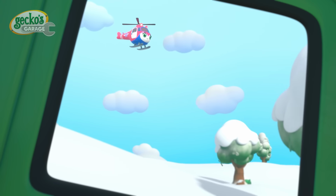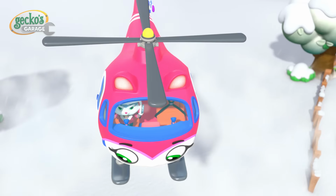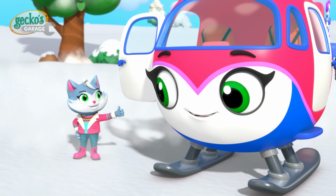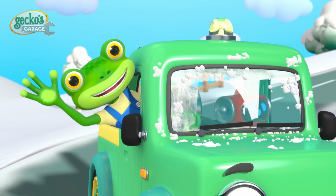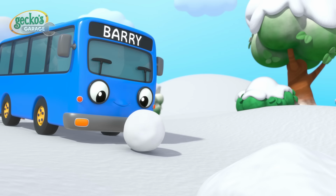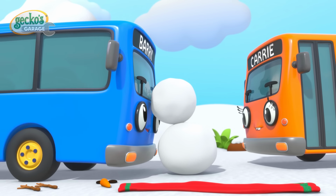Look, Red, here comes Cat now. The new winter skids we fitted on Helena helicopter will help her land safely on the snow. Yee-haw! You did it, Helena. Hello, Cat. Hola, Gecko. Look, Red. Harry and Barry are building a snowman. Hey, wow!